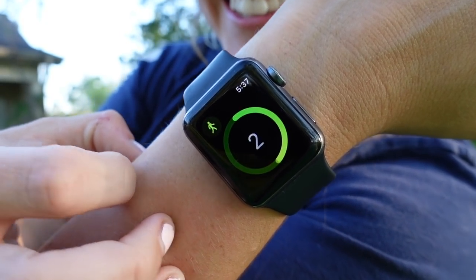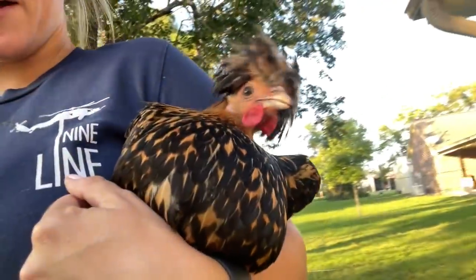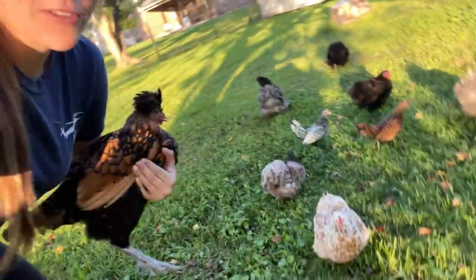Let's get going. A certain bird decided that she wanted to join me for my walk. Little Mildred. I swear she does not have a thought behind those eyes. Homegirl is pretty stupid, but I love her to death. Like, is she not just so cute? We love her and I want more. I'm gonna be the crazy chicken lady and have like 100 chickens if we buy this place. So just be prepared. Come on, Mildred, go back with your friends.